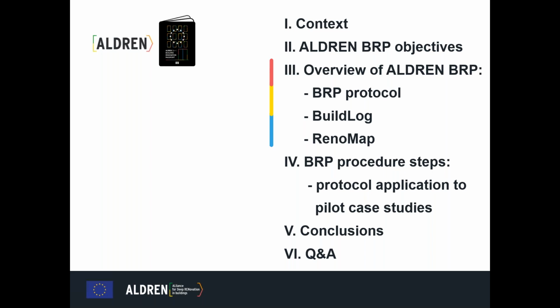Here you can see an index of the topics that we are going to see in detail. First of all, I will start by setting the scene of the context of where we are now and clarifying the ALDREN BRP objectives. Then we will go through an overview of the ALDREN Building Renovation Passport, describing in more detail the protocol that you should follow for the creation of the Building Renovation Passport, and then a specific focus on the two main elements of which the ALDREN BRP is composed, the Building Logbook and the Renovation Roadmap.